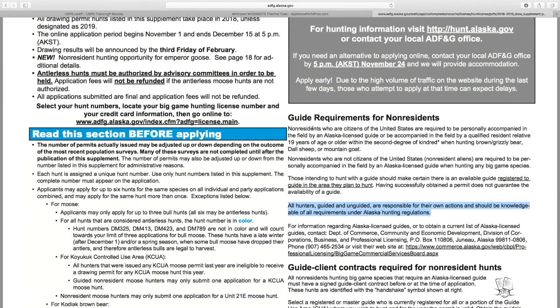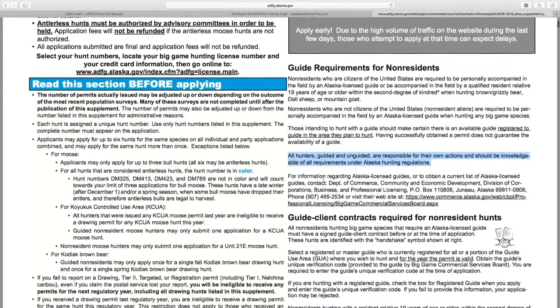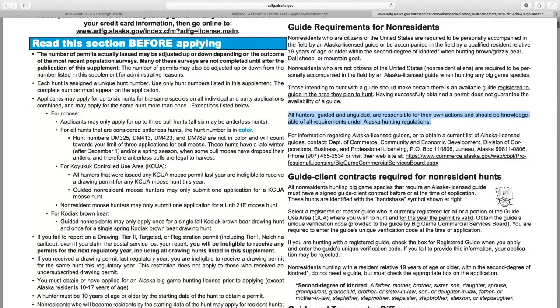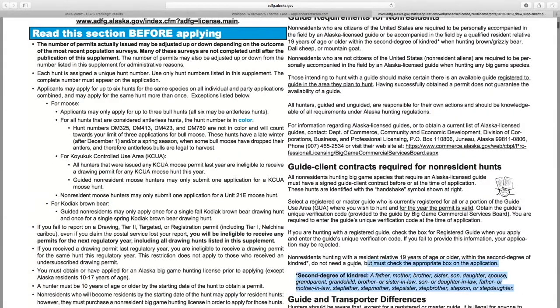For people that are non-residents of the state of Alaska, there are a couple of hunts that you are required to either be accompanied by a guide or a second-degree kindred. And that would be, the farthest relation away would be like a grandfather or grandson, or a brother, sister, father, mother, all that, or a step brother or sister, or your father-in-law or your mother-in-law. That's the degree of kinship. It's very close. It states it right here of what is described by that, but that'll give you a kind of an idea.